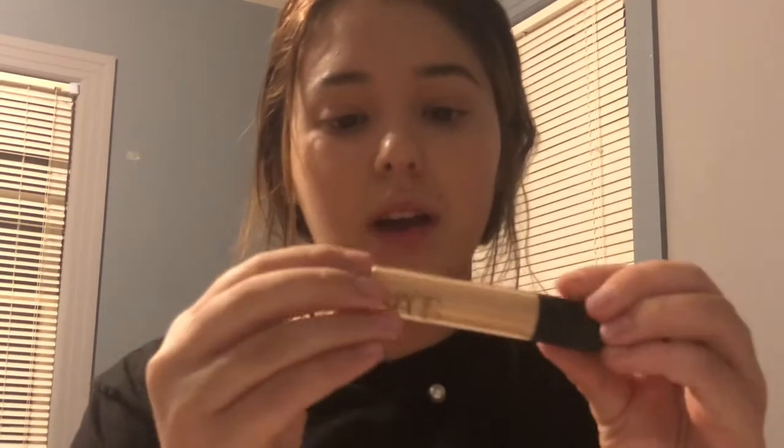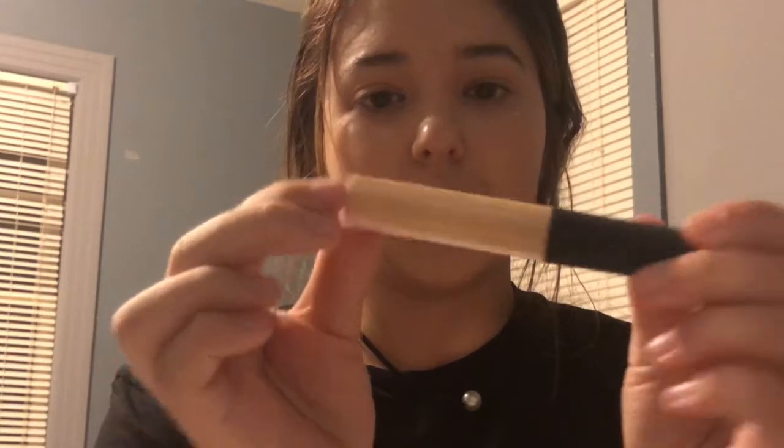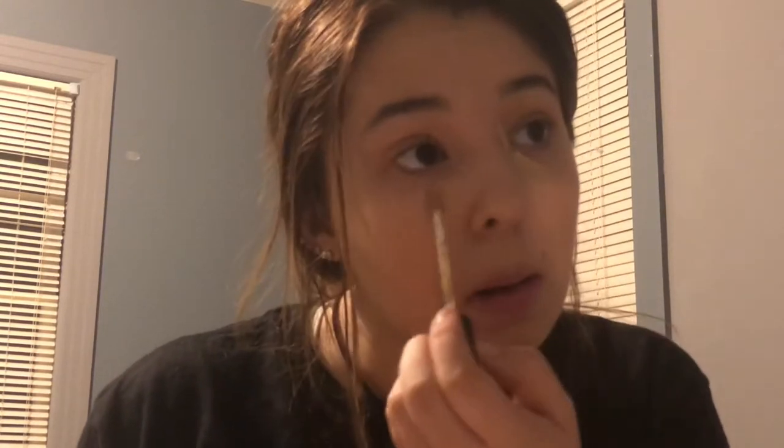Okay, and now next up is concealer. I'm going to go in with my NARS Radiant Creamy Concealer. This is in the shade Custard, and I just put a little bit of this under my eyes to conceal any darkness. And then I blend it out with my same sponge.